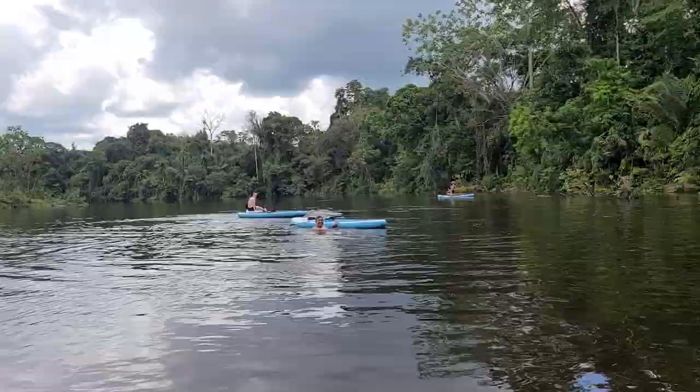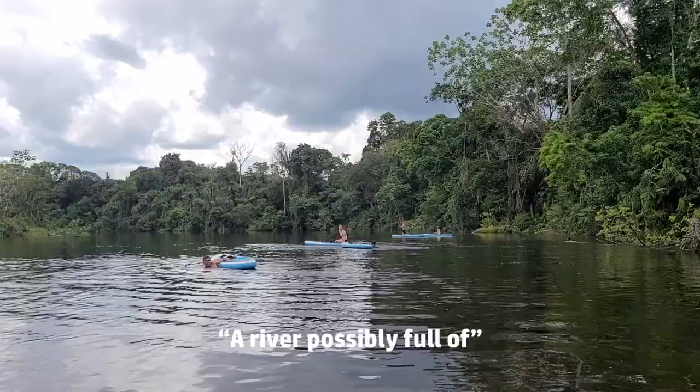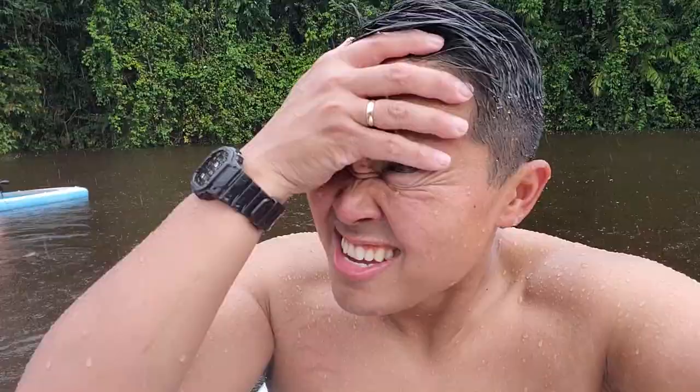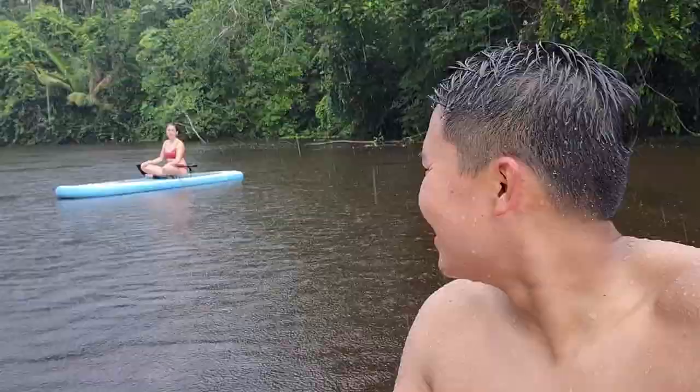So far, so good. This is awesome. Is it scary? Not really. No. I just feel like I'm swimming in a river. A river possibly full of piranhas or something. We're in the water and we were soaking wet, and then it started raining so heavily, and it doesn't really make much of a difference at this point. This is the coolest thing, man. I'd just like to stay here all day. Yeah, the rain disappeared and now it's gotten really sunny really quickly.